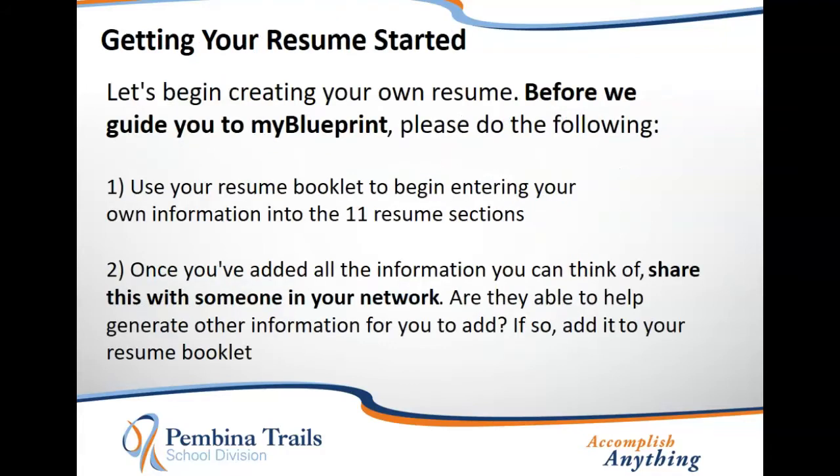It's time to begin crafting your own resume. Using your resume booklet, fill in as many sections as you can on page 2 of the booklet. Once you've added all of the information you can think of, be sure to share this with someone in your network. Are they able to help you to generate other information or for you to elaborate on the information you've already included? If so, add it to your resume booklet. Pause this video now and return to it when you're finished.